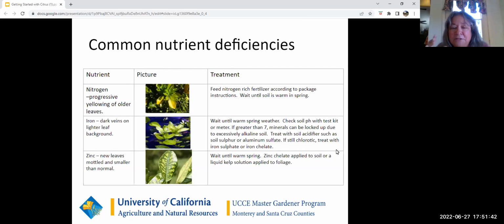Nutrient deficiencies. Really common. A citrus tree in a pot, even in the nurseries, in your ground, you get the yellowing leaves. The older leaves are turning yellow. The new ones are trying to grow, and they're a little darker green. And that's a sign of nitrogen deficiency. The tree is sucking the nitrogen out of the older leaves. They're turning yellow, falling off, and it's trying to give what it can to the new leaves. So you need to feed your tree.